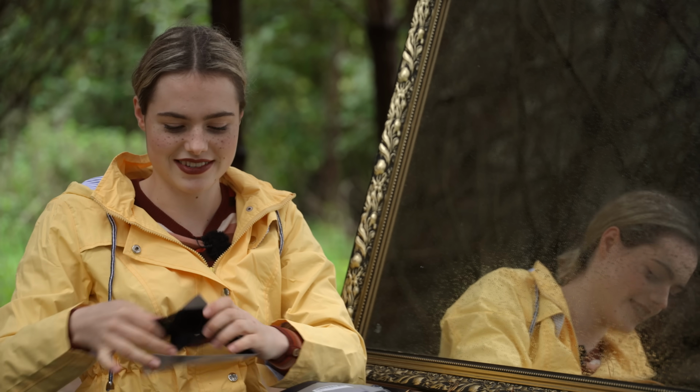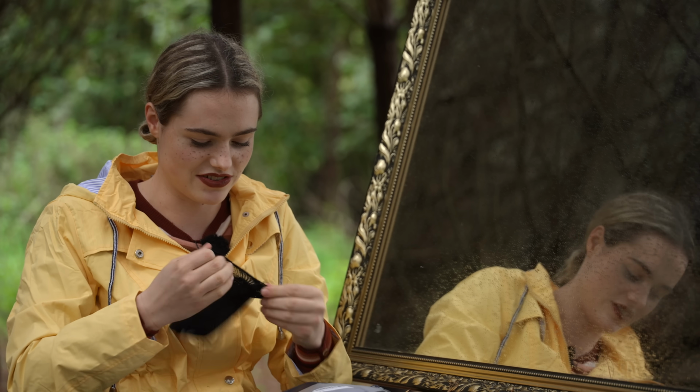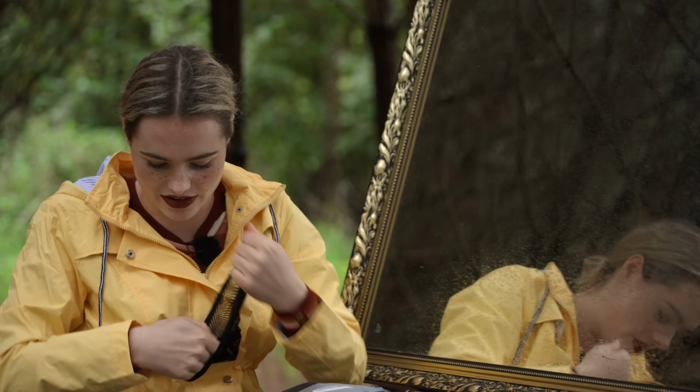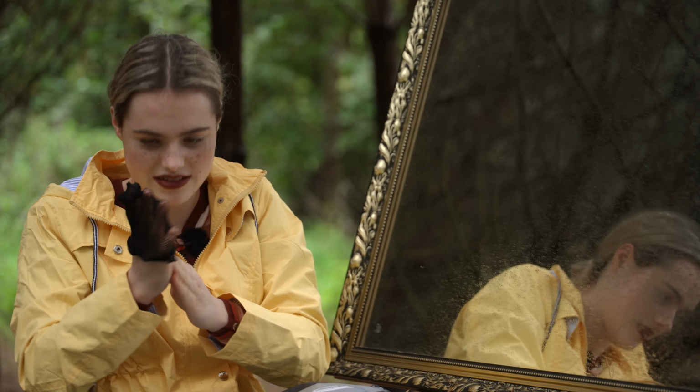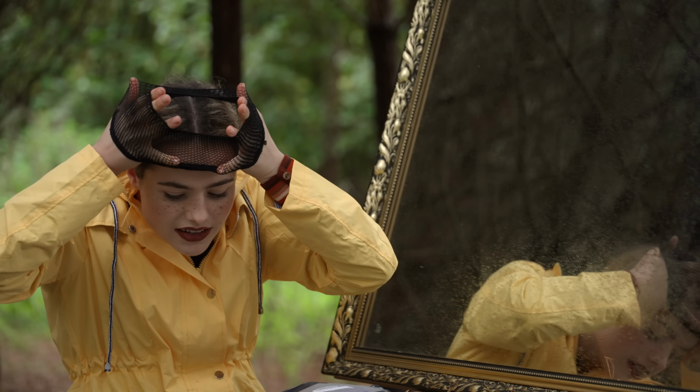Oh my goodness. There's instructions on the back. Okay, let's just try and follow the instructions. I'm one of those people where I'm just like, okay, let's go for it. This should be fine. Okay, open it up with your hands like this. Put it on.